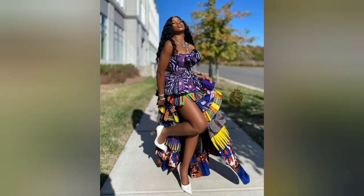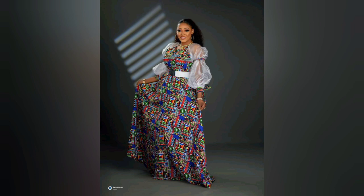Guys, look at this particular style. This particular one is a different Ankara style. In case you like this particular gown style, please share in the comment section. Let me help you and connect you to the clothes brand, so you can go ahead and order for yourself.